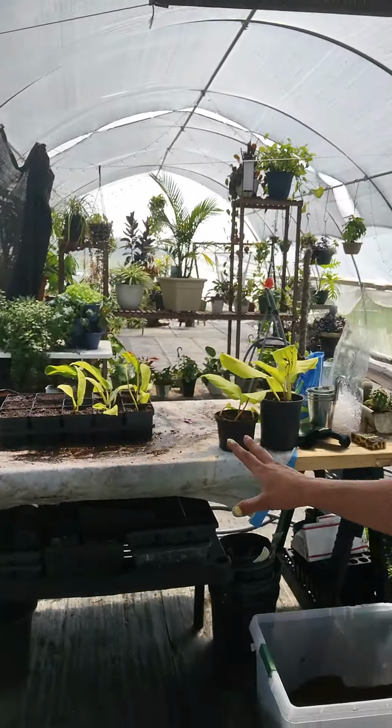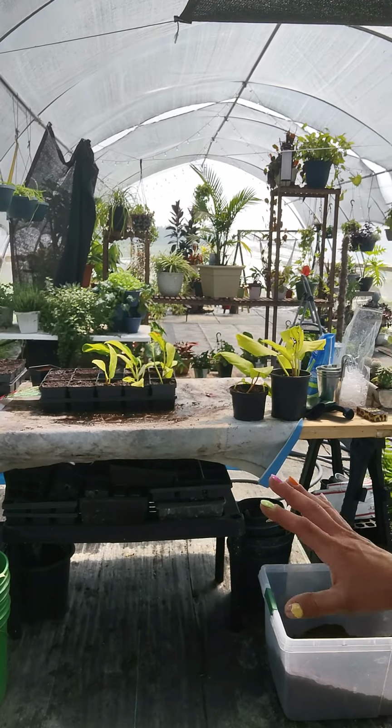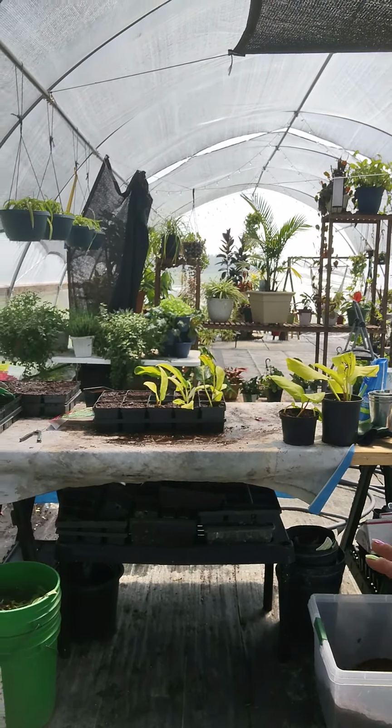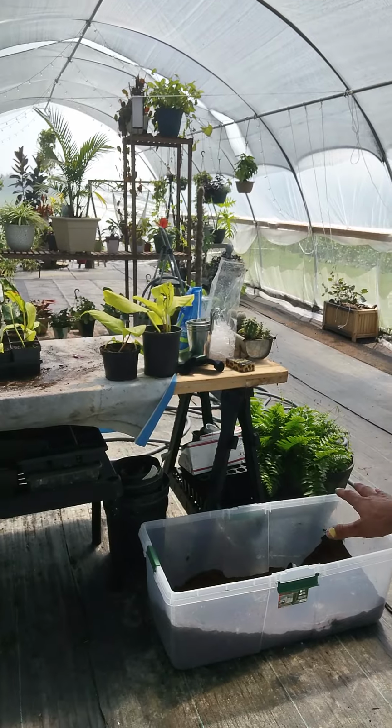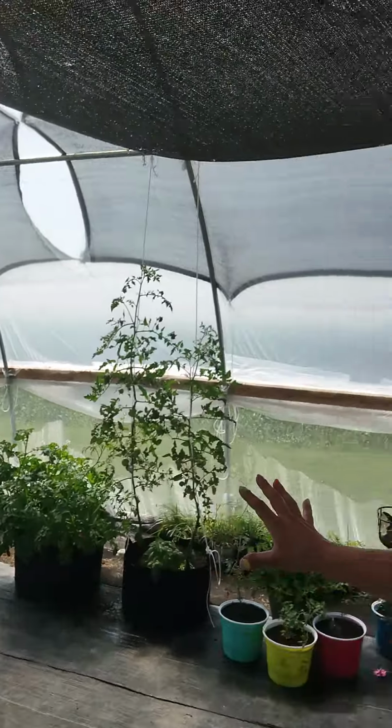Okay, this is my potting bench for now. I have a lot to do in here. I want more tables and stuff yet too. But I got my container for mixing my own soil, different things along that line. So I still have a lot of space in the first half. So the first half of my greenhouse is going to be just growing fruits and vegetables and propagating, okay?